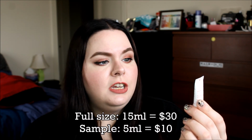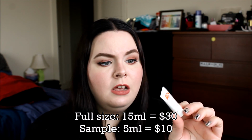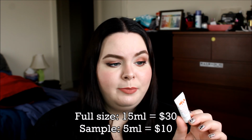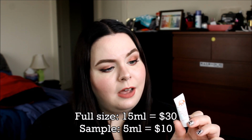The next thing is in a little tube. And, oh, okay, this is from Origins. This is the Ginseng Refreshing Eye Cream, and it's very generously sized. It's 5 milliliters or 0.17 ounces, so this is about a third of the full size. I have used up a full size of this before, and I wish that Origins was cruelty-free because I do really like this eye cream, so I'll be happy to use this up. It's a really nice eye cream to me. I like it in the morning time, so I'm happy to have a little bit more of this.